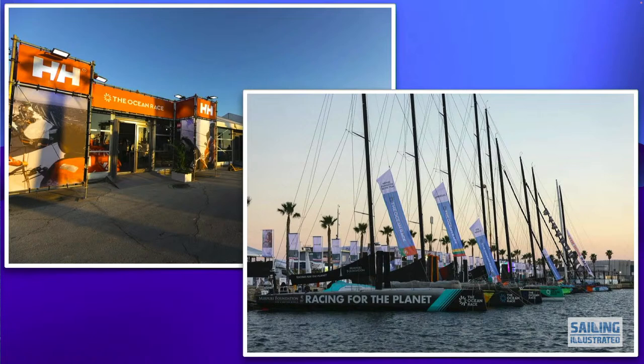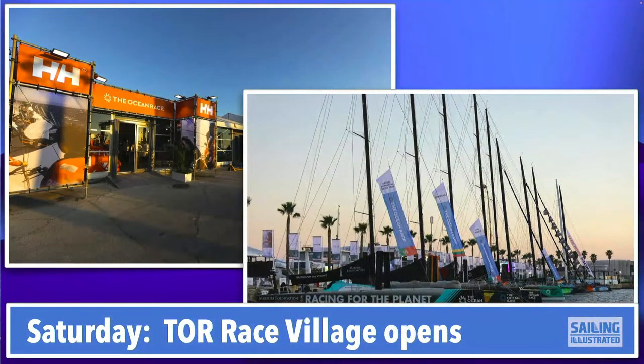And I wonder if Pindar is there, because I think he was going down for the start of that race eventually. And there are the pictures they released just before we went to air of the Village and of the boats lined up there in Alicante Bay or Harbor, whatever it's called. Saturday, tomorrow, the Village opens for the Ocean Race. And then they have an in-port race on Sunday, which we'll tell you a little bit more about in a moment. But here is their round the world stopping points, the round the world schedule and course for the IMOCAs.